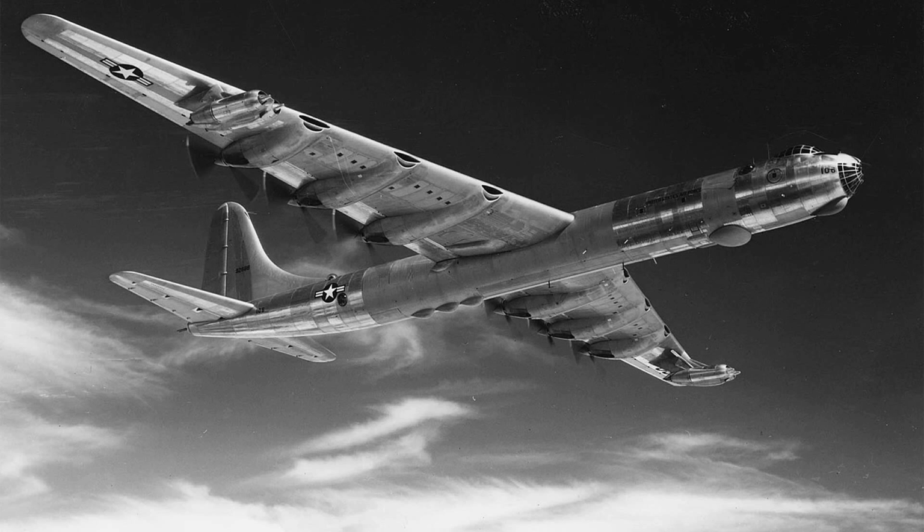Designated the NB-36, the bomber underwent a variety of changes. To keep the crew safe from radiation, the crew compartments were specifically designed with radiation shielding. Engineers placed large water tanks around the reactor to absorb any escaping radiation. For the first flight tests, the reactor was not attached to the engines.